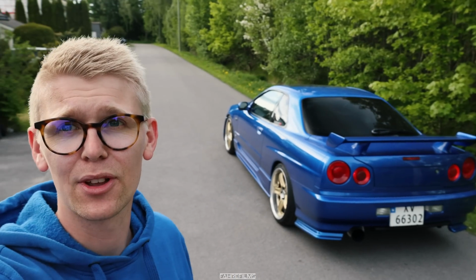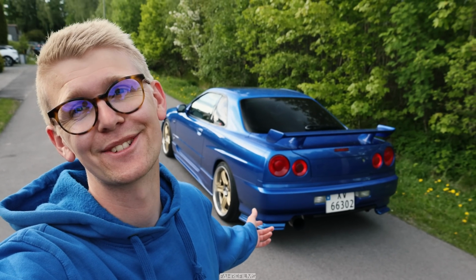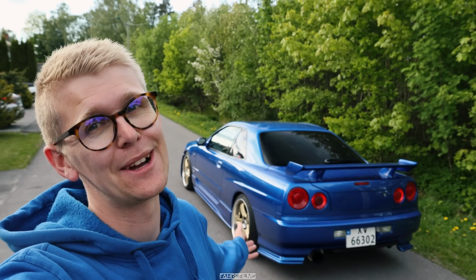So I am really happy with how the wheels turned out. I feel like this was a success, even though I spent way too much time changing those studs. It was all worth it because now it looks really good.